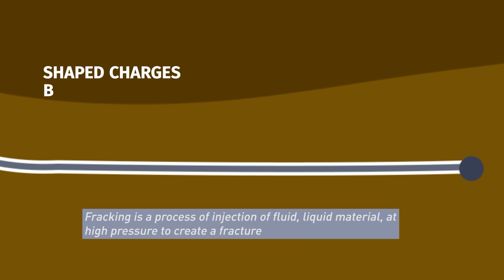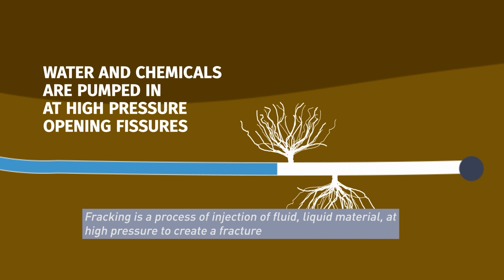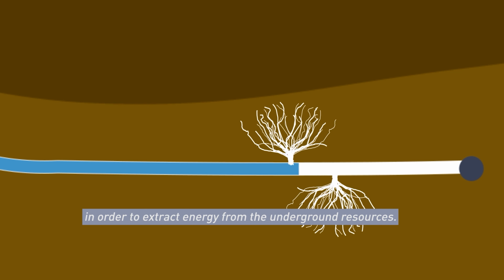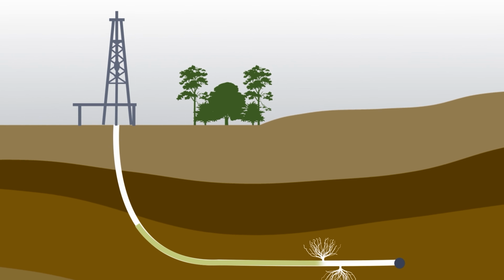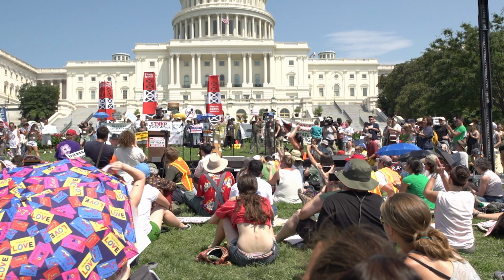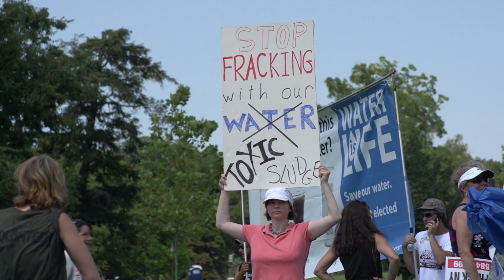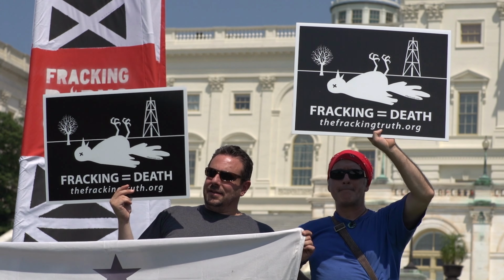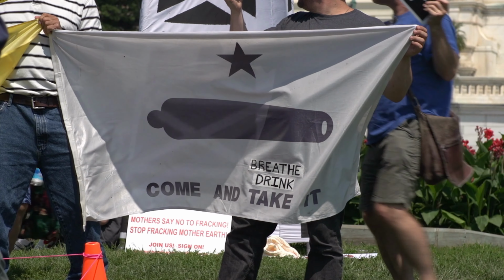Fracking is a process of injecting a fluid, liquid material, at high pressure to create a fracture in order to extract energy from the underground resources. In addition to causing seismic activity, fracking processes are energy intensive and in some instances have contaminated underground water sources with dangerous toxins. Numerous multi-million dollar settlements have been paid out in the U.S. as a result of fracking activity that led to contamination of private properties and sickness in the occupants.